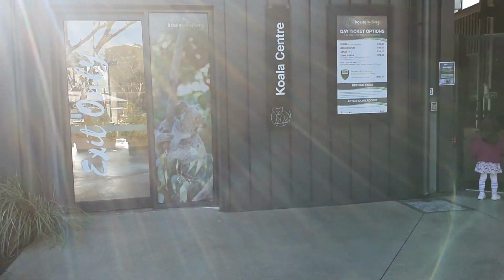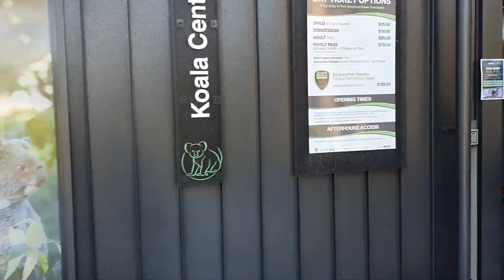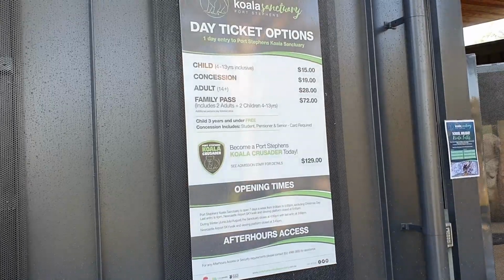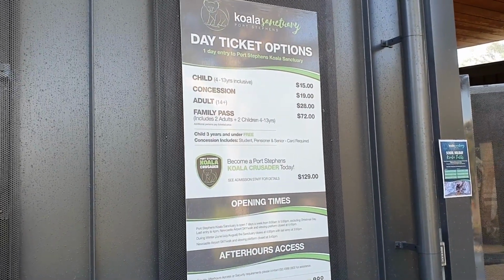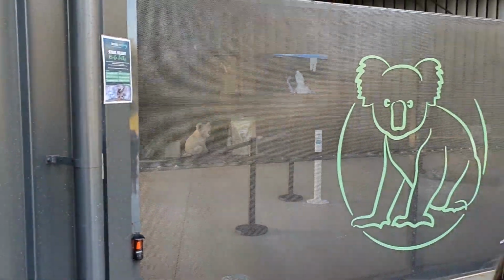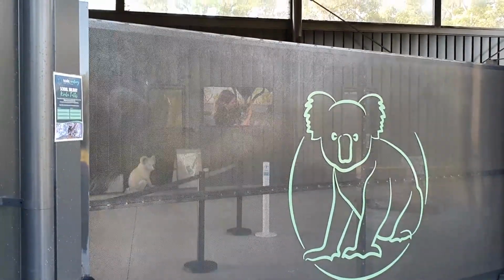Yeah, so this is the entrance. I think we're a little bit early. 9 o'clock, is it? Yeah. That's the prices. In case anyone's interested in the prices, and we'll be in about half an hour, so we might have a walk around the car park. That'll be fun.